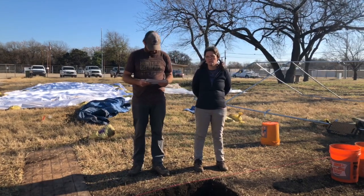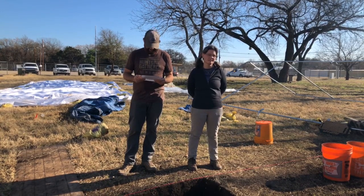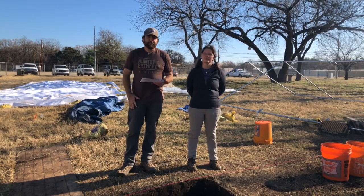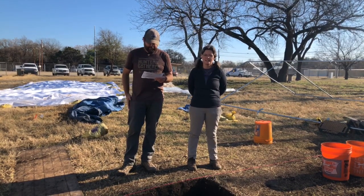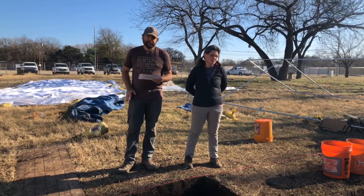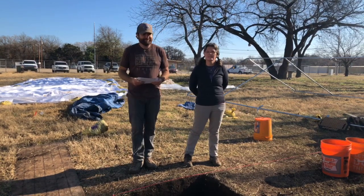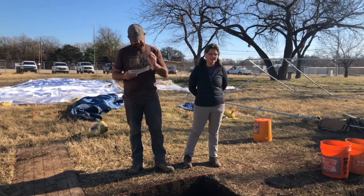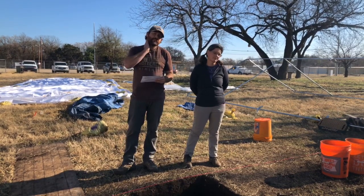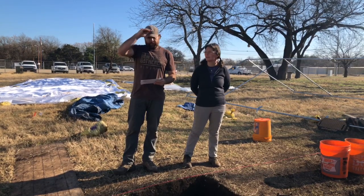Charles Frederick is our geomorphologist who basically studies the composition of dirt and sediments. And Steve Black is an expert in burned rock middens, and he's a professor at Texas State. It was very kind of him to come out and take a look at what we've got and give us some recommendations as to where we should direct our further research, and we're incorporating that into what we will be doing over the next week.